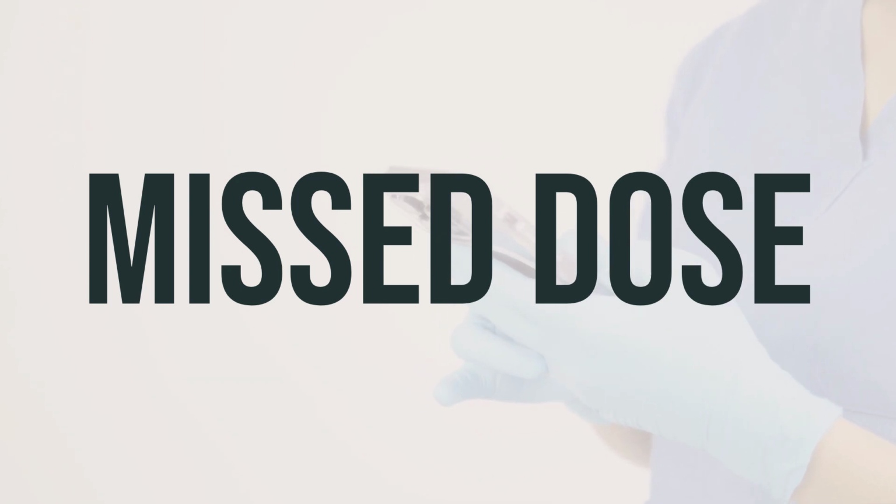If you forget to take a dose of Elepsia XR 1500 mg tablet, take it as soon as you remember. If it's almost time for your next dose, just skip the missed dose and take your next dose at the usual time. Do not take a double dose to make up for the missed one.